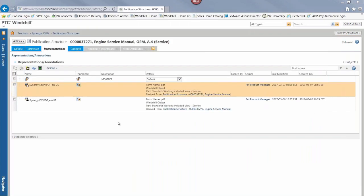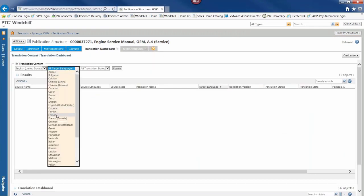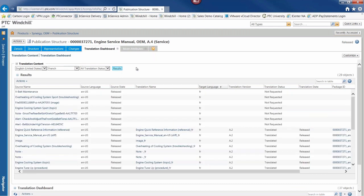Now the last bit here, and I know we're coming up to the half-hour mark, but this last bit is just going to be focused on the language translation capabilities here. So we have the ability to access our translation dashboard and use built-in workflows for translation management. And we do not need to actually do the translation. Windchill isn't translating this on its own. It's more bundling up and packaging the information for translation.